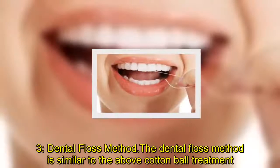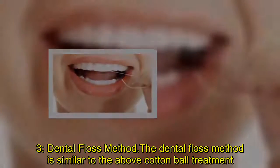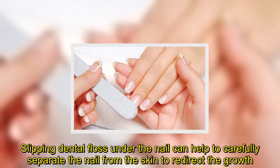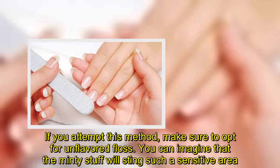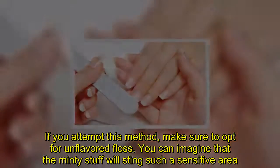3. Dental floss method. The dental floss method is similar to the above cotton ball treatment. Slipping dental floss under the nail can help to carefully separate the nail from the skin to redirect the growth. If you attempt this method, make sure to opt for unflavored floss. You can imagine that the minty stuff will sting such a sensitive area.